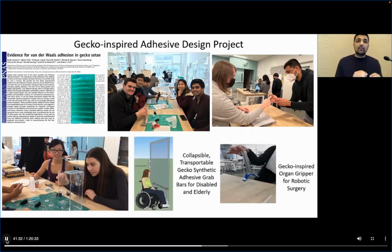And then, again, we want to connect this to societal relevance. Are they making stuff that matters? And so we task students in their interdisciplinary design teams to make things that are of societal relevance, such as a gecko-inspired adhesive grab bar for the elderly, or a gecko-inspired organ gripper that could be used in robotic surgery. These are the incredibly creative design ideas that students have that they are so capable of, especially within interdisciplinary groups.